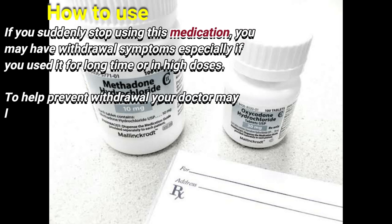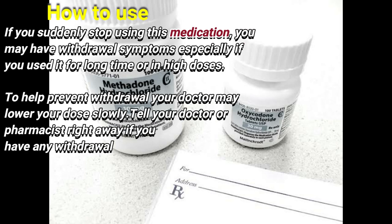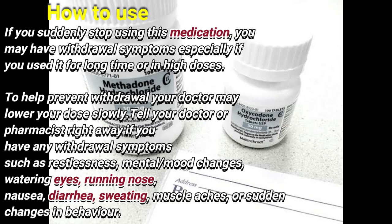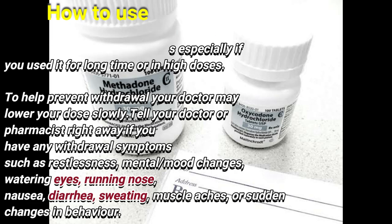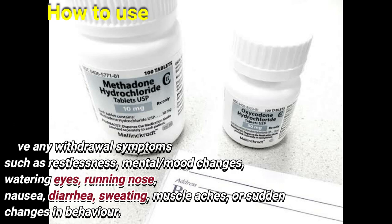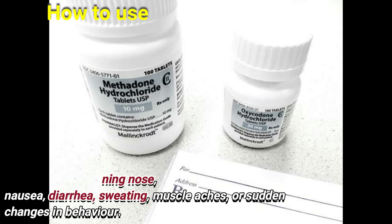If you suddenly stop using this medication, you may have withdrawal symptoms, especially if you use it for a long time or in high doses. To help prevent withdrawal, your doctor may lower your dose slowly. Tell your doctor or pharmacist right away if you have any withdrawal symptoms such as restlessness, mental mood changes, watering eyes, running nose, nausea, diarrhea, sweating, muscle aches, or sudden changes in behavior.